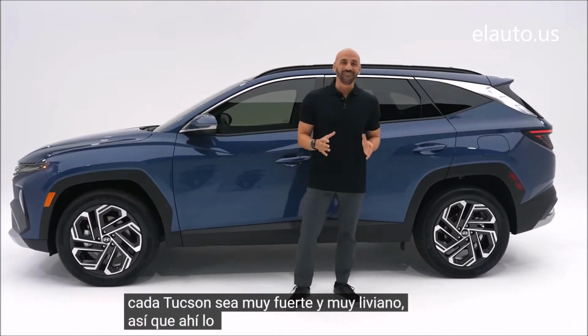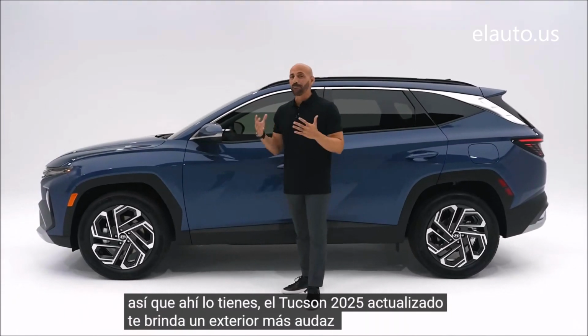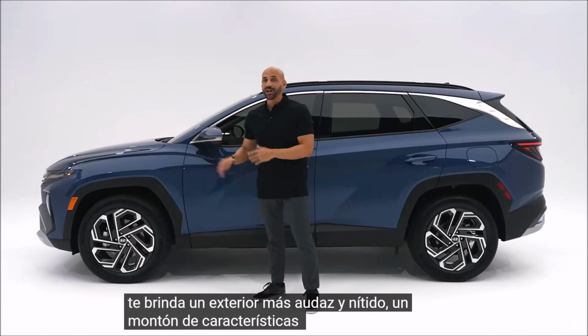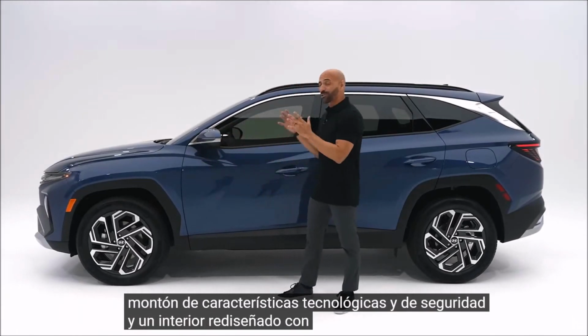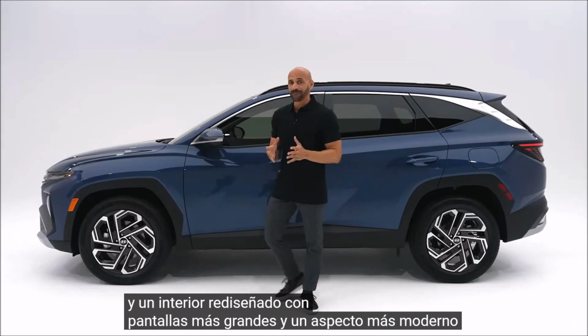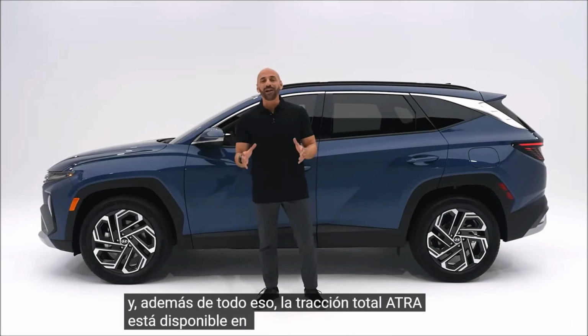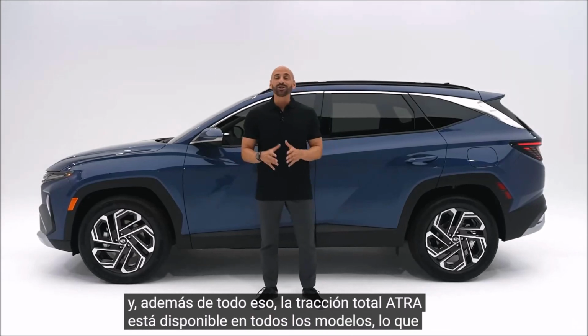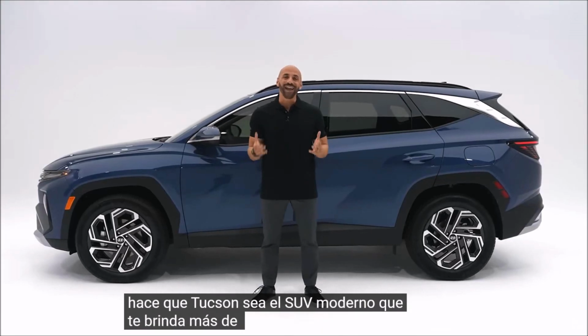So there you have it. The refreshed 2025 Tucson gives you a bolder, sharper exterior, loads of tech and safety features, and a restyled interior with larger screens and a more modern look. And on top of all that, H-Track all-wheel drive is available on all trims, which makes Tucson the modern SUV that gives you more of everything you want.